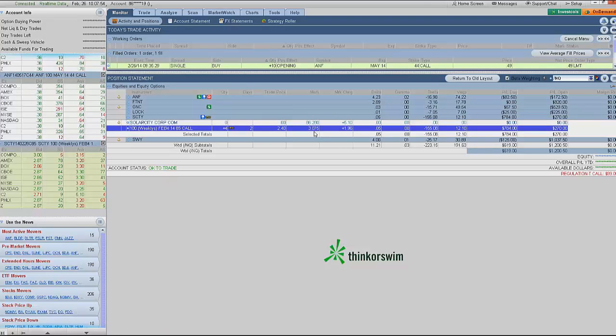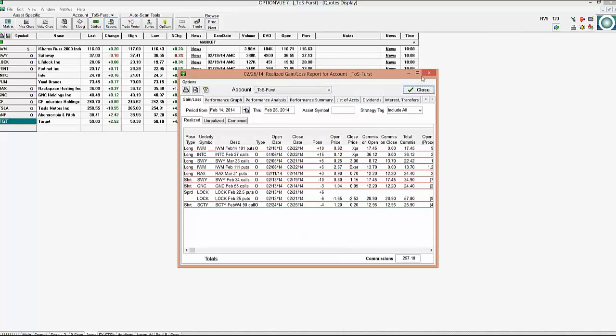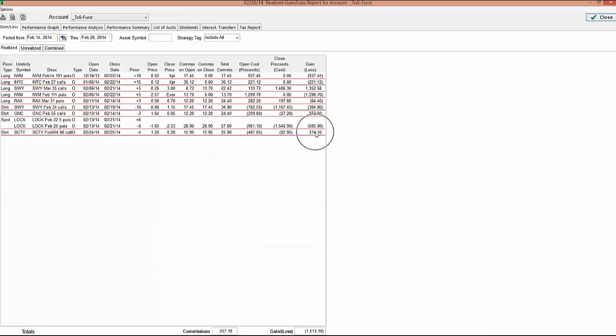Solar City is now trading at $3.07 on my 85 calls that I bought for $2.40. We're up over $784 now today in that trade. $244 on the vertical leg of the long call. And yesterday, if we take a look at option view, if I run my report for the week, you can see that with Solar City, we had $374 of profit when I bought back the 90 calls for 20 cents.